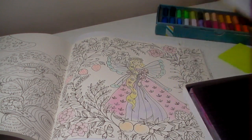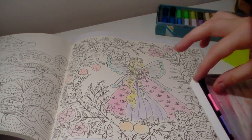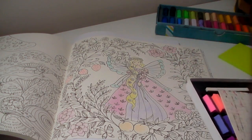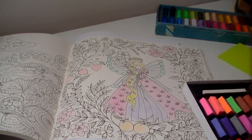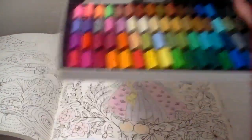This is the 64 set, and even though there are different names of it on Amazon or wherever you go, the principle of the same colours are basically the same. So if you're getting a 64 set of pastels, it will probably look something like this.